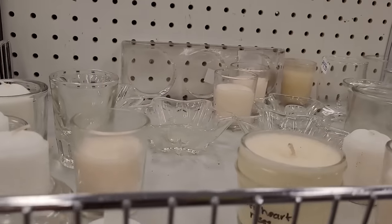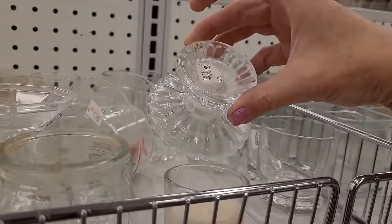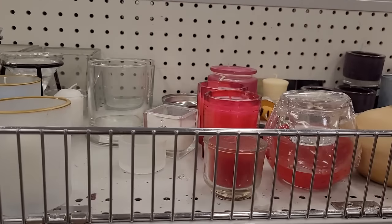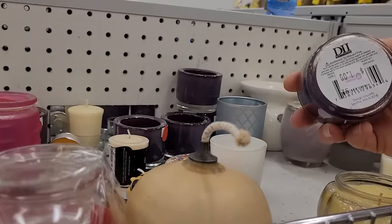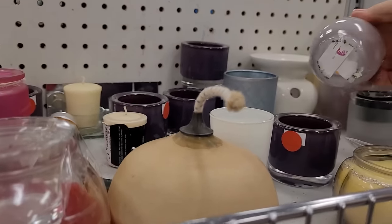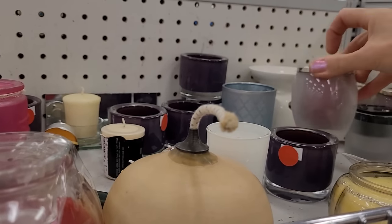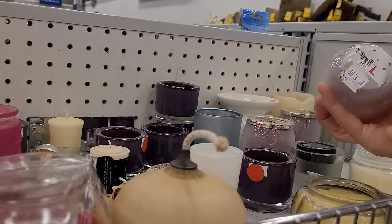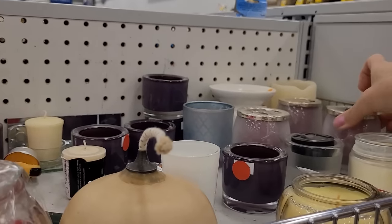They have an entire section of clear glass candle holders here, and colored glass as well. Checking through for glassy baby, and fire and light pieces. These have a glassy baby look to them, but they have a liner in them and they're not quite large enough to be glassy babies. They are interesting though. I wonder if when you put the candle in and light it, those hearts shine through onto the wall.